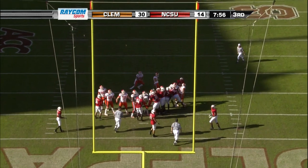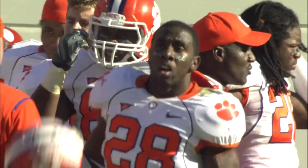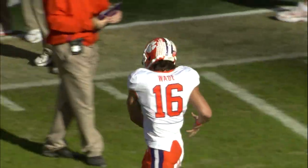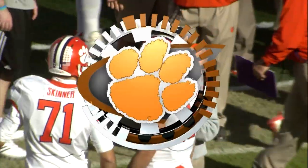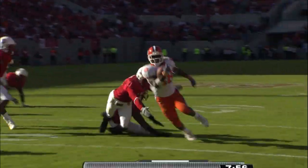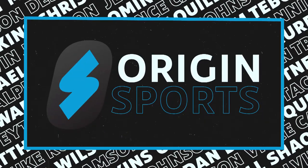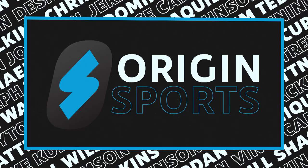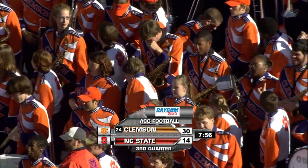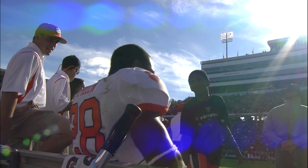And the extra point is no good. Bad snap. The extra point was no good from the get-go, but the touchdown was solid. Spiller broke a tackle and carried it home for a 30-14 lead with under 8 in the third. 7 plays, 60 yards, and the 16-yard run by C.J. Spiller. Spiller time. 30-14 Tigers.